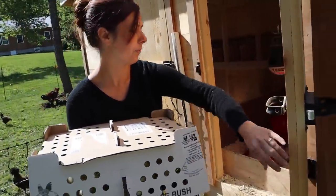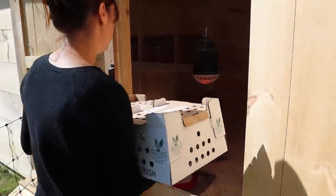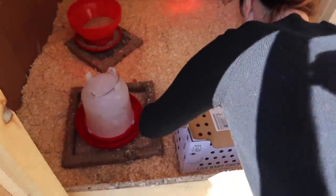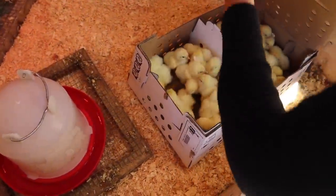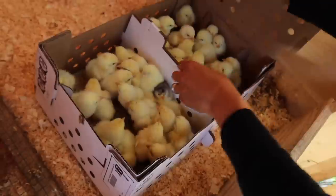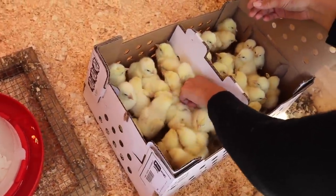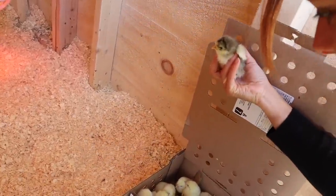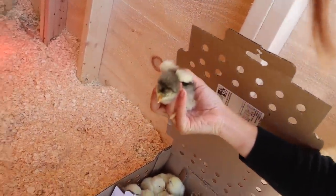So I'm pretty sure we ordered 40, if I remember correctly. Yeah. And then I think they give you one free chick. I don't know if that's gonna be a Cornish or just a random breed. Oh, it's probably this little guy right here. Girl. The gray fuzzball. Uh-huh. It's a bantam of some sort. It's got feathers on its feet.